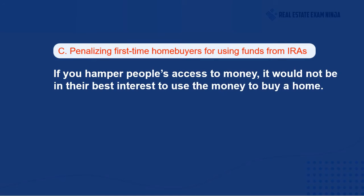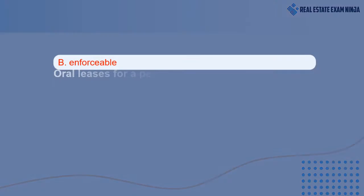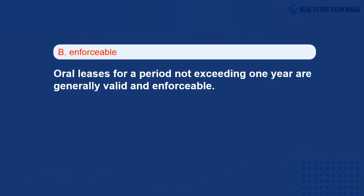If you hamper people's access to money, it would not be in their best interest to use the money to buy a home. 9. A tenant verbally agrees to lease a house for 6 months. The following month, the tenant notifies the owner that he has found a more desirable unit and will be moving out. The contract is A. Unenforceable. B. Enforceable. C. Invalid since it was not in writing. D. Void. The correct answer is B. Oral leases for a period not exceeding 1 year are generally valid and enforceable.